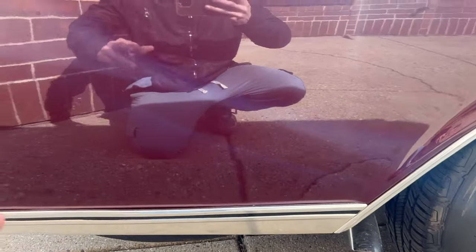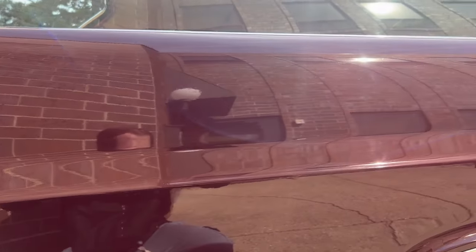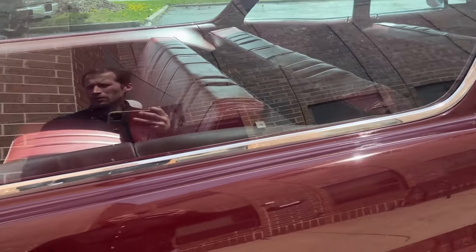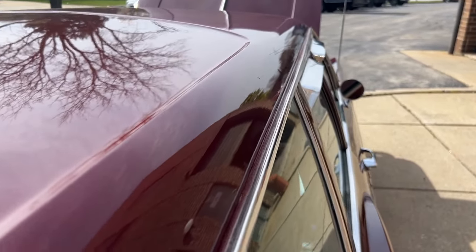Got a really nice sound. Here's a little indent here. Really nice sounding exhaust. It's got a nice lopey sound to it. Not a single bubble.